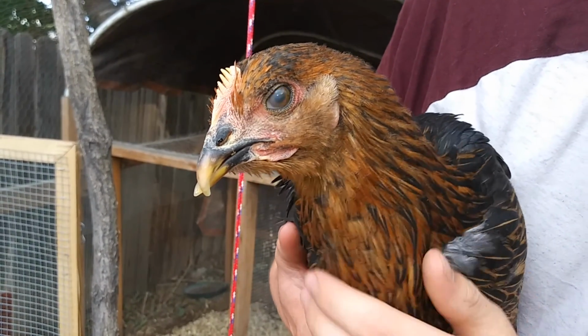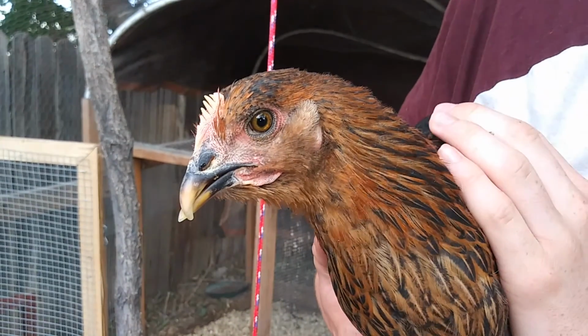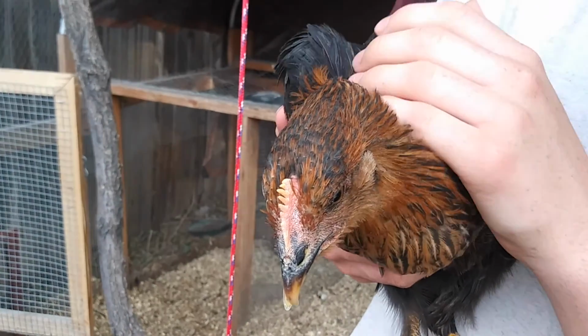And she is. I don't know if you guys can see that, but in her mouth there is a little bit of food, which means she is eating. She is a little frustrated with me holding her, but she is still eating.